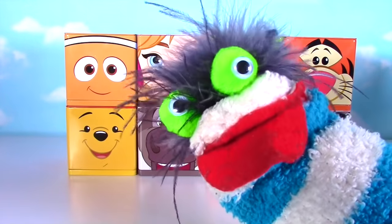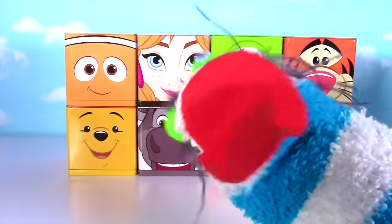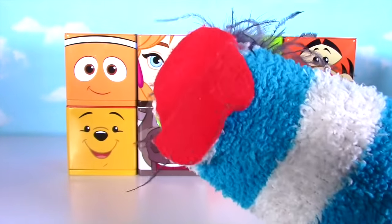Wow, Cubeez! That's right, Fizzy. We have 8 Cubeez to open up, and they're all full of surprises. Surprises! Wow! Let's get this Cubeez party started! Yeah!